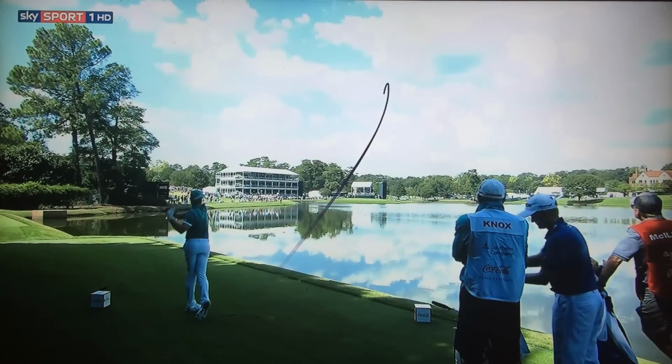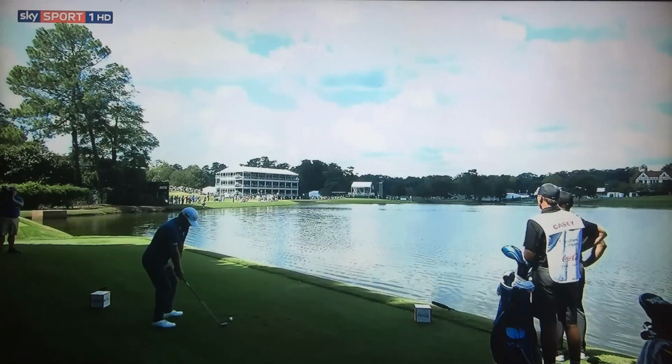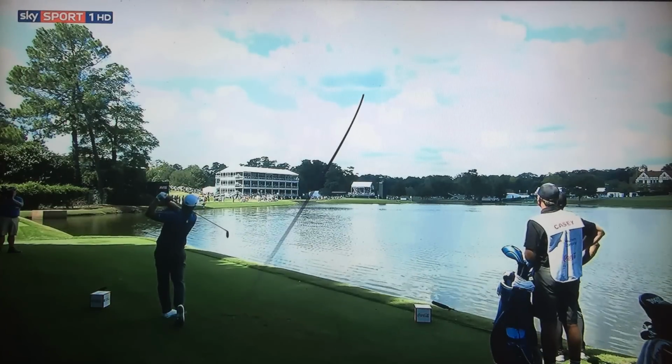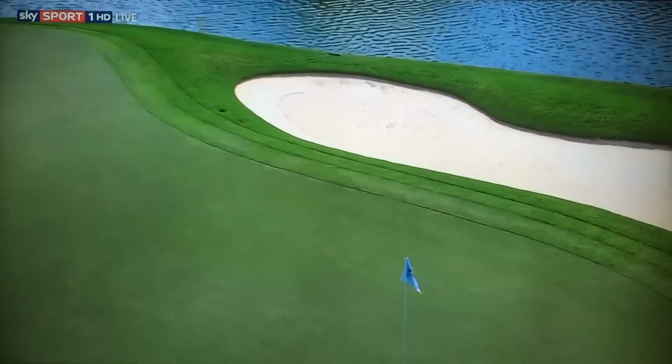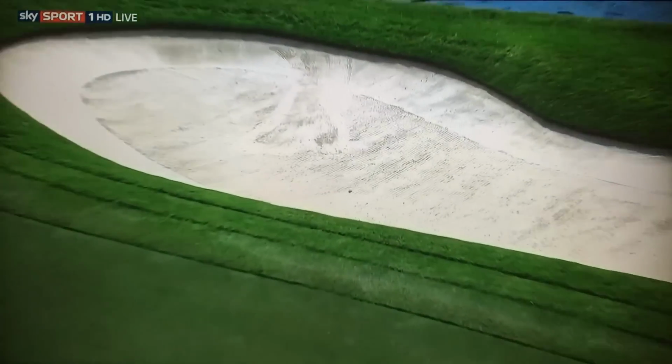Playing a draw. Imagine what this hole would be like today with a 25 mile an hour wind. Just thinking about that. I mean, seriously, this thing was blowing. 231 yards. You better hit a good one here. Just so hard. Such an intimidating shot.